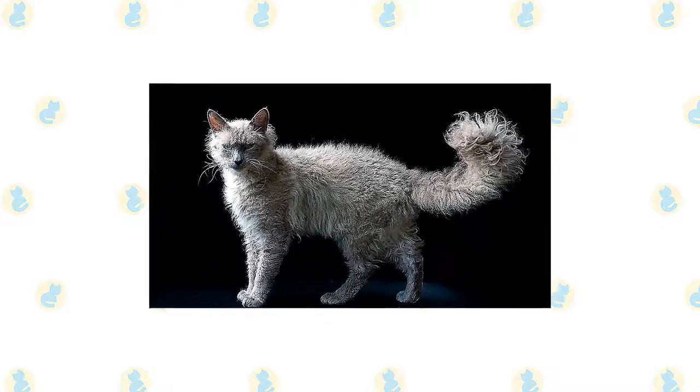Long-haired LaPerms have a plumed tail. The coat's length and fullness may vary seasonally. It sometimes parts naturally down the middle of the back.